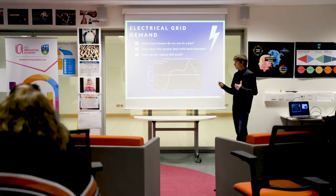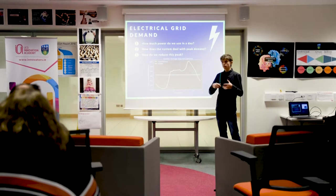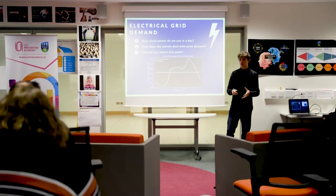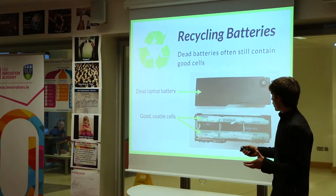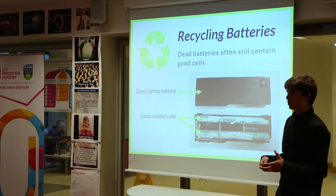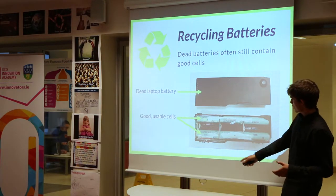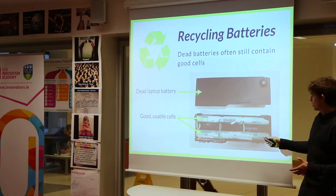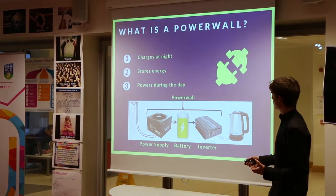So what I want to do is to make these battery storage units. So instead of having one huge power plant, everyone has a small power unit and each contributes to the solution. I also decided that a good way of sourcing these batteries was to use dead laptop batteries. When your laptop battery dies, there's actually a number of cells inside it, and it's usually only one or two of these cells that have actually died. So the other four or five are still usable, still have good life left in them.